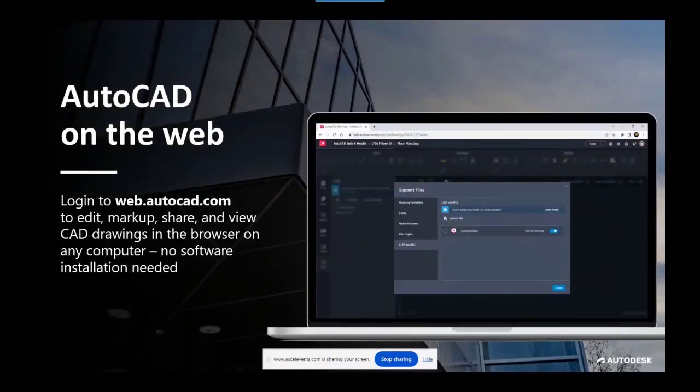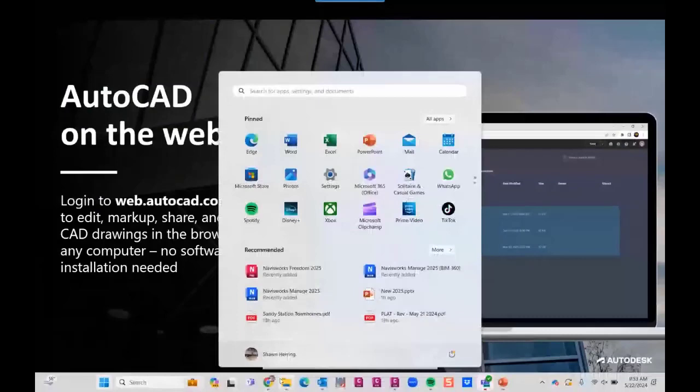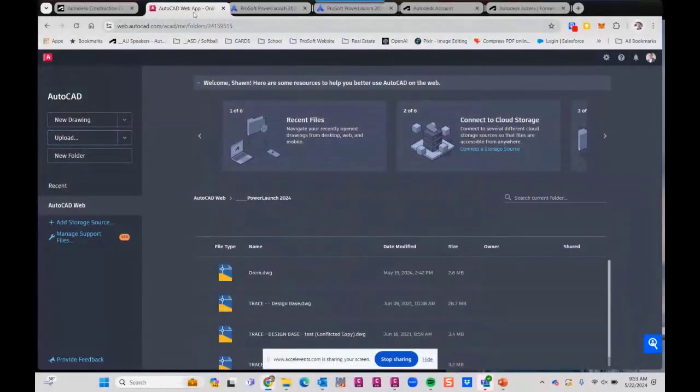I do want to jump into AutoCAD on the web. Does anyone use AutoCAD on the web? It's actually, if you get a sales guy trying to talk you into buying Docs or something like that, as a viewer, AutoCAD on the web is actually a really good viewer. It's simply just web.autocad.com. I'll show you mobile next. You can upload any drawing to it. It's super easy. Just go, you can create a new drawing.